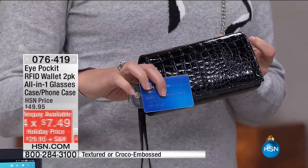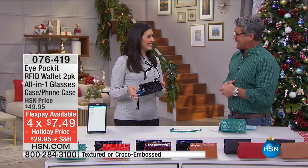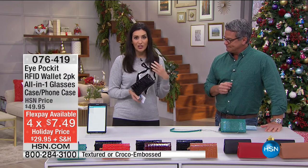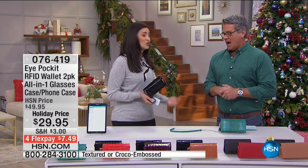This is not only going to help you carry your stuff from point A to point B, but it's going to protect your identity. It absolutely is, and everything that's inside it. It has that RFID built into the bag. You're getting a sexy bag, something that looks really rich and expensive, but it's also protecting your credit card information from being stolen, which is so critical these days.